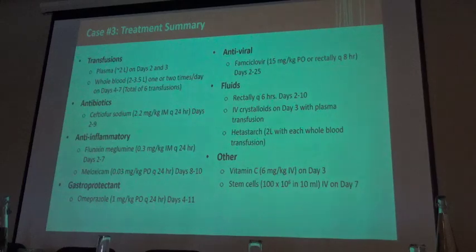We treated him much more aggressively than the first two cases because this time we knew what we were dealing with. He received multiple plasma and whole blood transfusions, broad-spectrum antibiotics, anti-inflammatories, gastroprotectants, famciclovir, as well as aggressive fluid therapy, vitamin C, and stem cells.